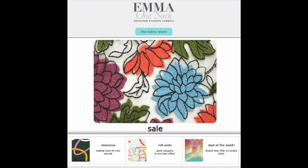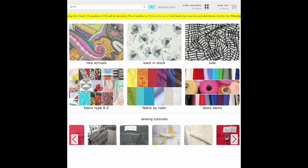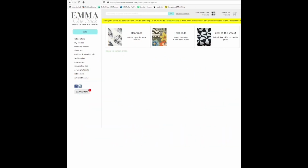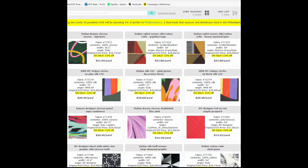The sale collection at Emma One Sock is always filled with inspiration and lots of beautiful fabric. Browse these fabrics by clicking Sale and then the subcategory of choice. Alternatively, you can click through from the fabric store to the sale collection and you'll see the 3 subcategories of sale items. The first category is clearance, which are sale items that are not expected to be restocked.